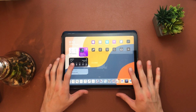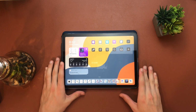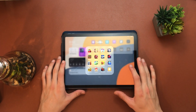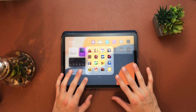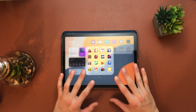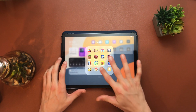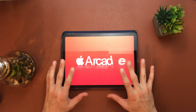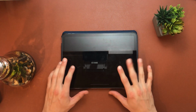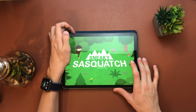Alright, so the next app is kind of a fun app. It's a game. So if you go into games here, it's an Apple Arcade game. When I purchased this iPad, I got Apple Arcade free for 3 months. So I've been kind of trying it out, seeing what it's like. And one of the games that I've been playing a lot of is called Sneaky Sasquatch. So if you load into the game here, this is kind of what it is.